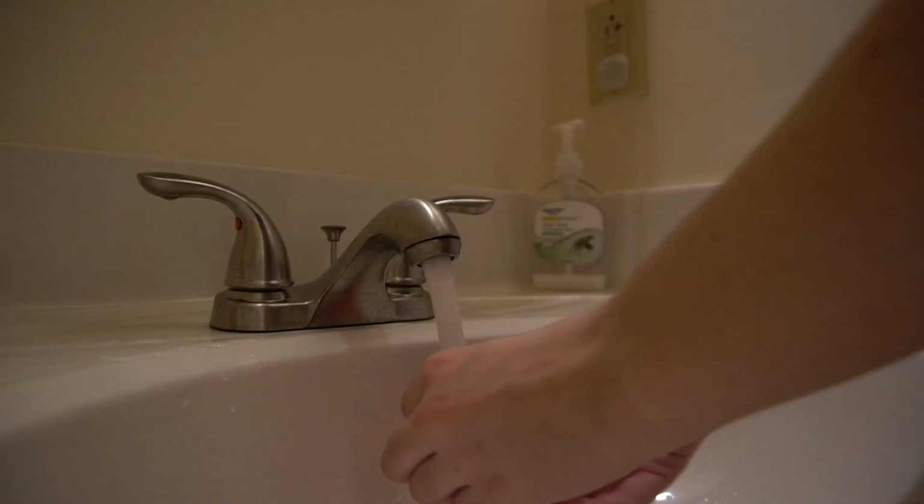Fish do require certain temperature of water, certain water parameters, a filter, a heater, stuff like that. This is not suitable for fish to actually live in long term. So let's go ahead and rinse these things.